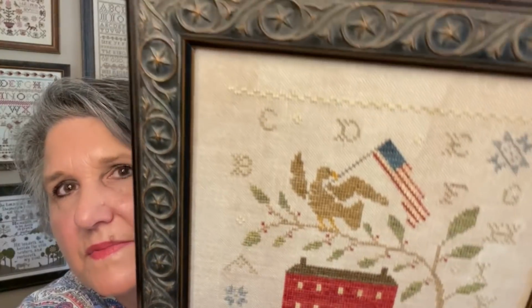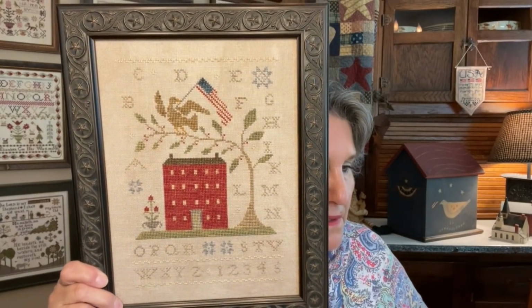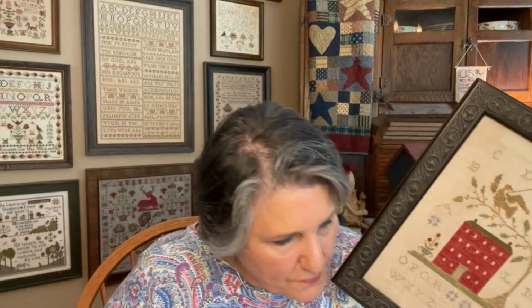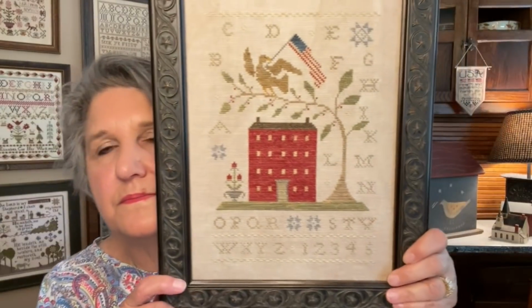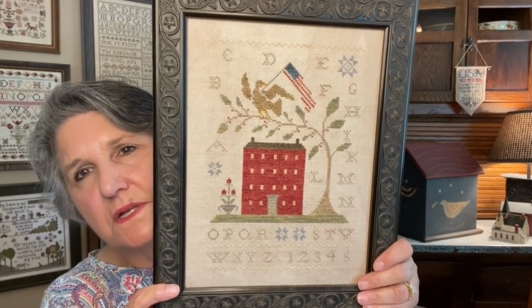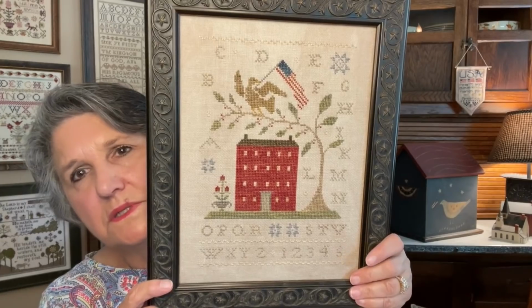I love it. It has some kind of ghosty letters. That first band at the top is a little ghosty. But this one I completely used all of the called for, which was 40 count Confederate gray, and then that's Weeks Dye Works threads. Now, I say that, and I think I changed the color of the house, but I'm not sure what I changed it to. It's still one of my favorites.